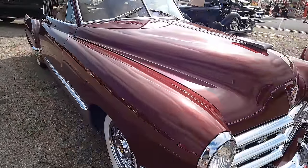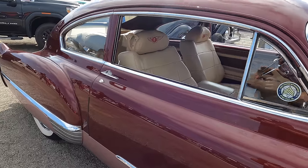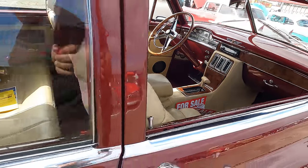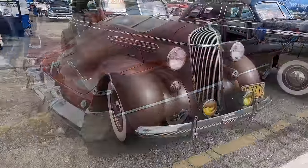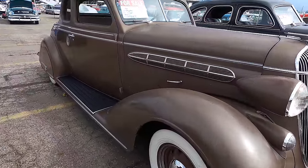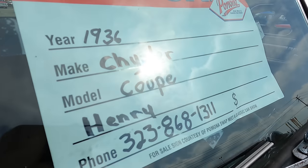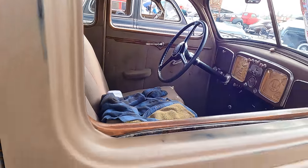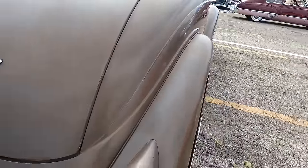Beautiful Cadillac that's not for sale, but let's have a look anyway. Let's get the modern center console. Got a 1936 Chrysler. No price on that one. A very original looking car.